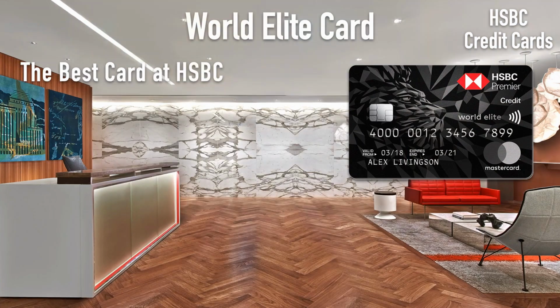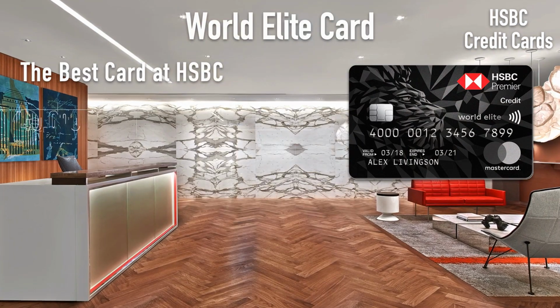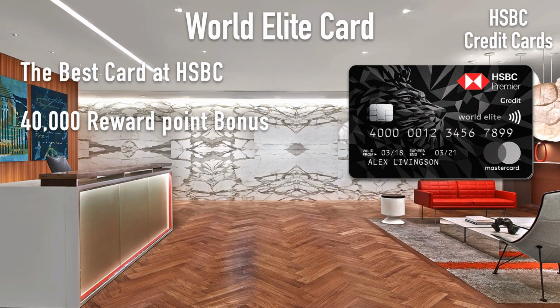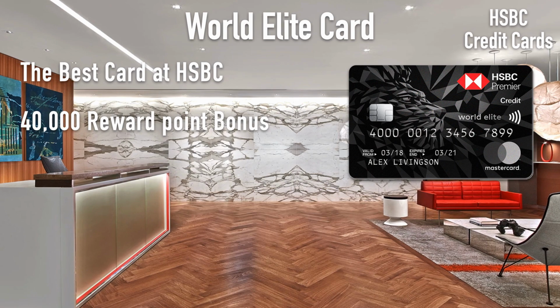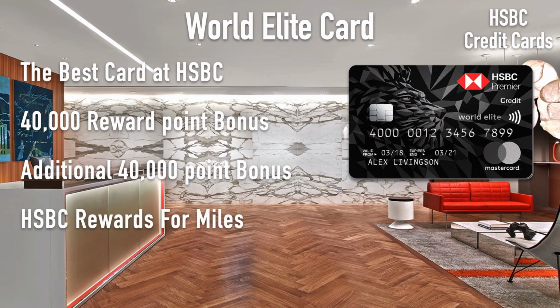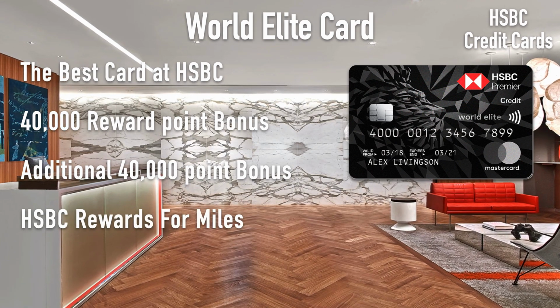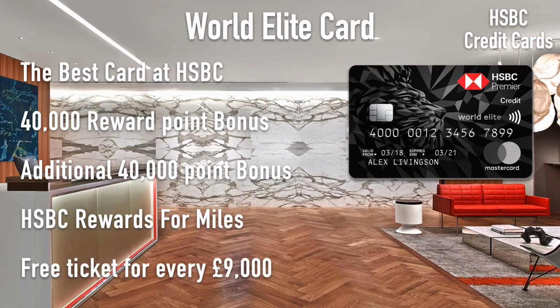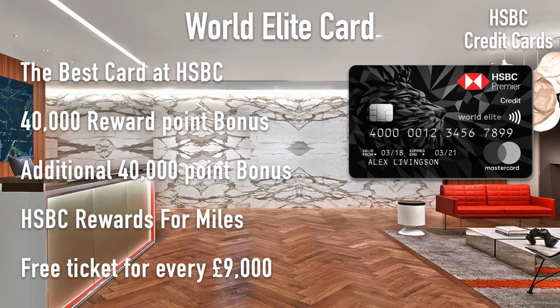The best card available at HSBC is the Premier World Elite Mastercard, which comes with a 40,000 point bonus if you spend £2,000 in the first 90 days, which is easily achievable, and you get an additional 40,000 point bonus when you spend £12,000 in the first 12 months. Next to this, you can get access to HSBC Premier Rewards for miles, which comes down to about a free ticket to mainland Europe for every £9,000 you spend.